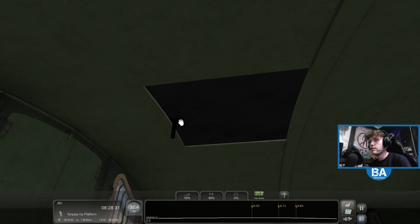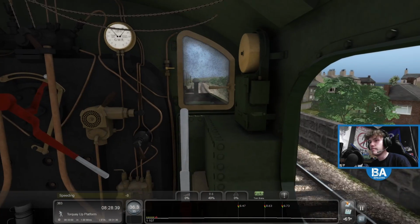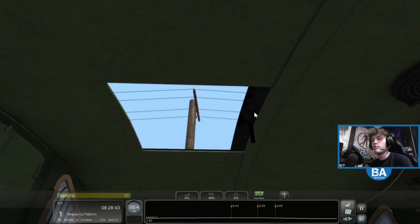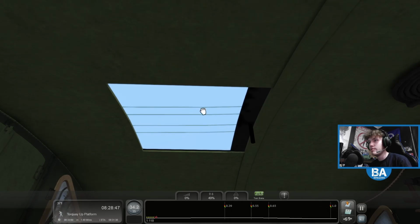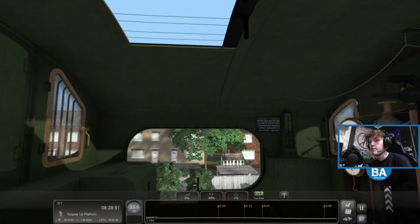Can we get that open? No, you can't get the... Oh, hang on, can you? Oh, you can! Oh, we're speeding. Yeah, get the sunroof open. Oh, can't get it shut now. Come on, close. Well, we'll keep that open. Get a tan.